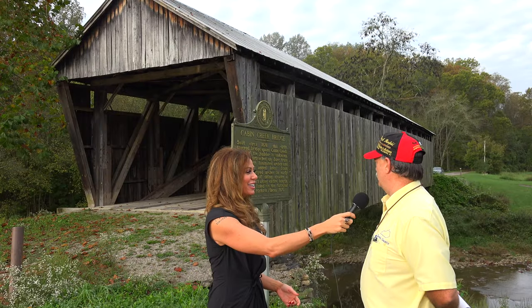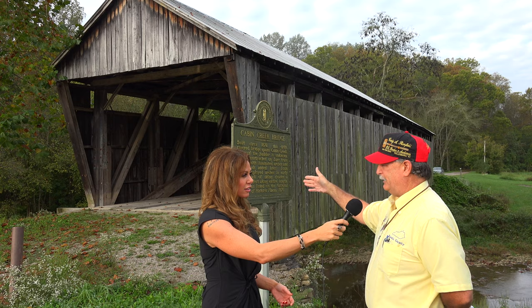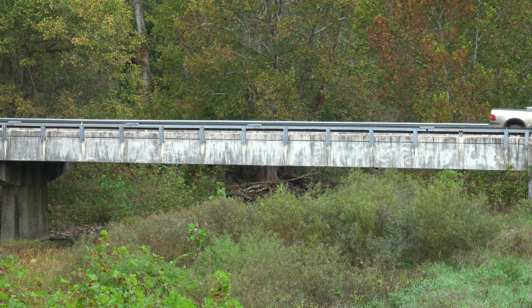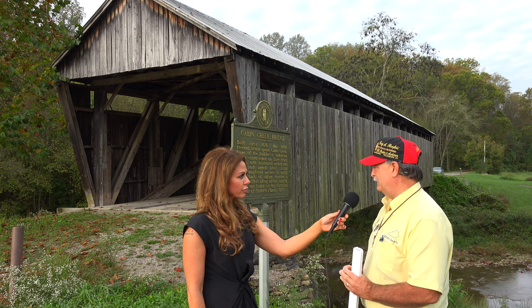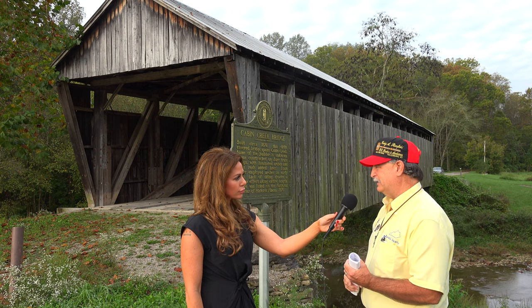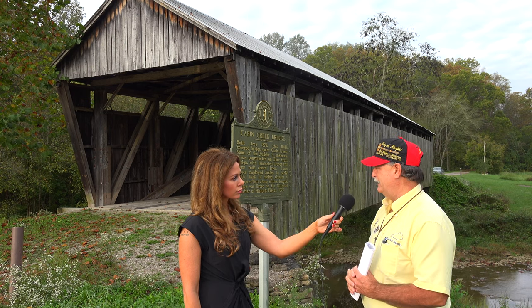The renovation was required because in 2008, well, first of all, let's go back a little further. In 1983, they closed the bridge to vehicular traffic because they built a new bridge over here, a concrete bridge, and bypassed this one because of its condition. And it continued to deteriorate. They had done some work in the early 80s to keep it, but determined that it was just best to bypass it because of the stress it was taking from heavier vehicles. And so they closed it to vehicular traffic in 1983.